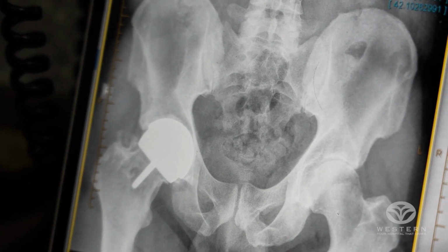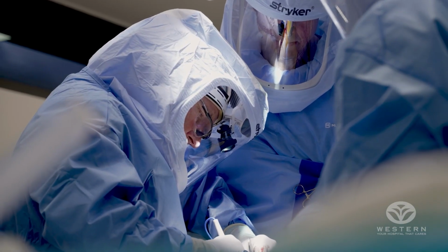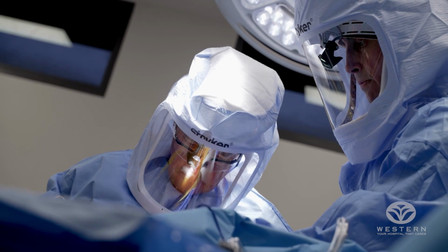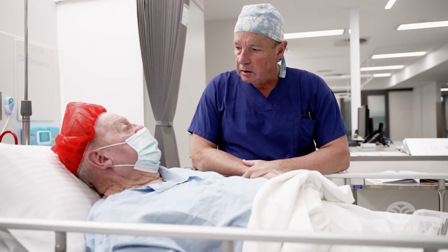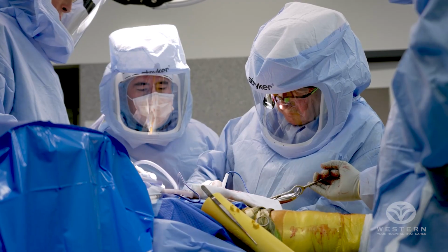I also practice a lot of complex hip and knee surgery, taking implants out that are failing and replacing them with new implants. In hip surgery, I do a lot of work with respect to hip preservation and hip arthroscopy, resurfacing younger hips that don't necessarily always require a total hip replacement, and then total hip replacement surgery for the older patient. In knee surgery, I started many years ago focusing on chondral grafting.